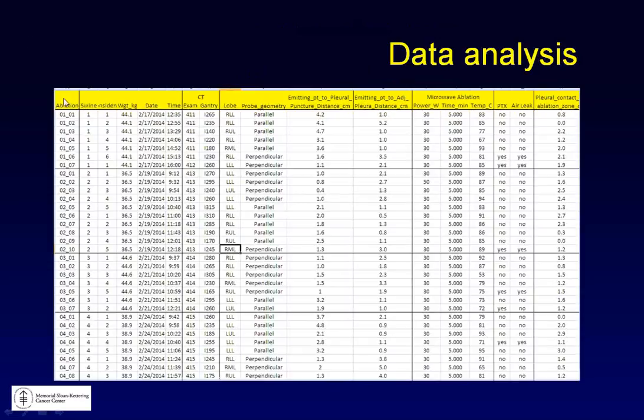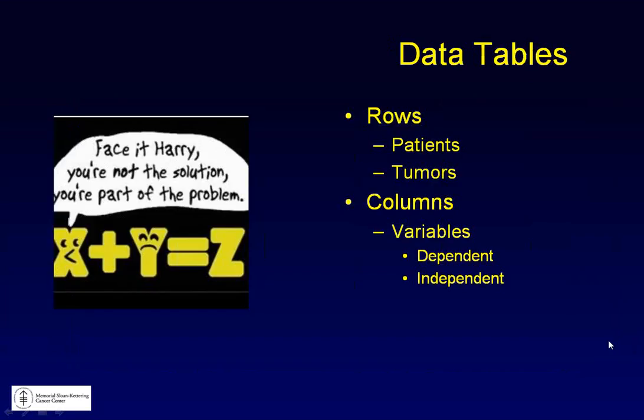Now this is the table that Steve built, and I'm going to show you here he's gone through each of the different ablations in animal number 1, animal number 2, animal number 3, animal number 4. He looked at the exam numbers, exactly where the gantry was, what lobe was ablated, if it was parallel or perpendicular, and this is a really complex table. Now, before we get to this, I just want to talk a little bit about data tables because this is really the essence of doing research, and it's the most important part when you get started.